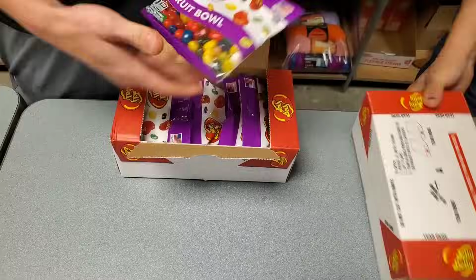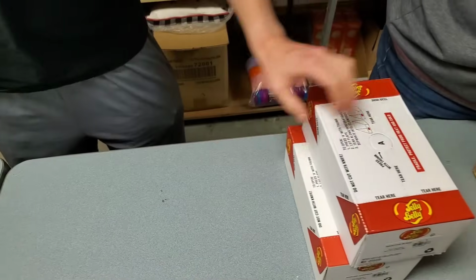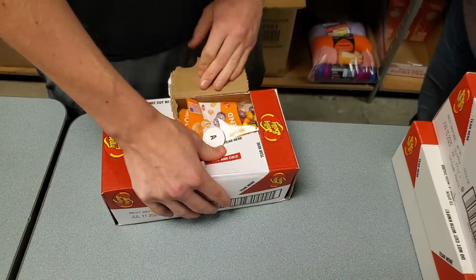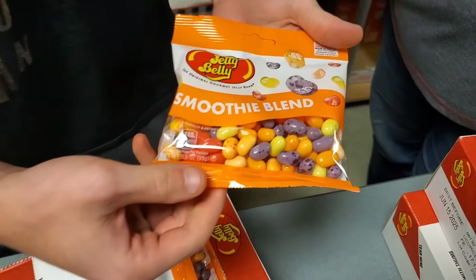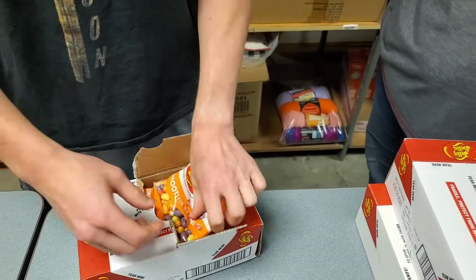There we go. Fruit bowl. Ton of different ones. Oop, just destroy that box real quick. Ooh, that's a new one, isn't it? Ooh, smoothie blend. Yeah, that's new. I haven't had that before. That sounds really amazing. Good.